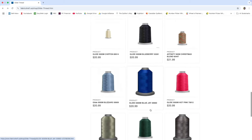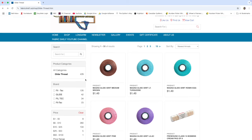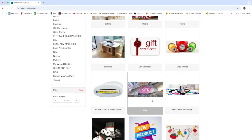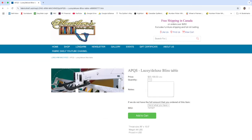And it looks like they have a fair amount to choose from, 15 pages of them. So that's okay as well. And they also have Filtech brands, and there's 429 glide threads. So yeah, good selection on the glide threads. Okay, let's go back into the shop. It's taken a minute to come up, which I don't know why. Suddenly, oh, there we go. They have interfacing and stabilizers, long arm machines. So for a Lucy with the Bliss table, which is what I have, they want $20,100. I'm assuming that's the Canadian price. Yep, that's the Canadian price.